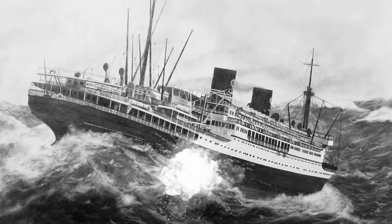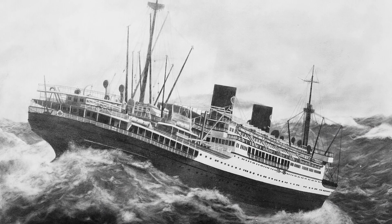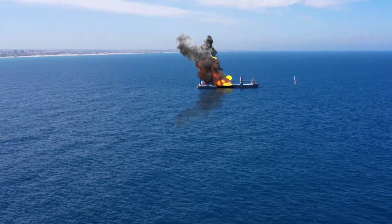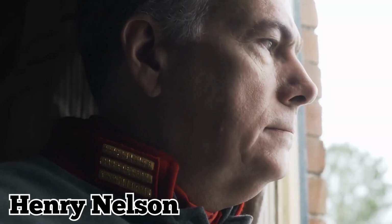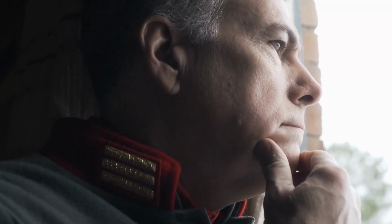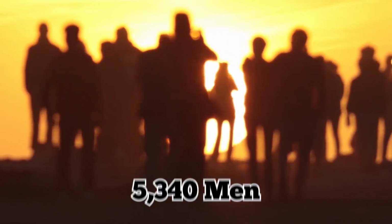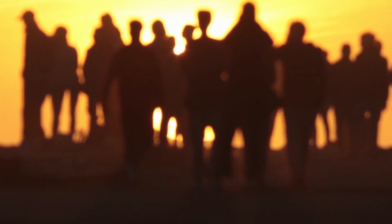During her approach to Santo on October 26th, the ship hit one of the mines, which subsequently detonated near her engine room. Moments later, she struck another one, this time blasting through her stern. The ship's captain, Henry Nelson, knew that the ship was doomed. And in an effort to save as many lives as possible, he made a beeline for shallow water in order to ground the vessel before it could sink. Amazingly, out of the 5,340 men on board, there were only 2 casualties.